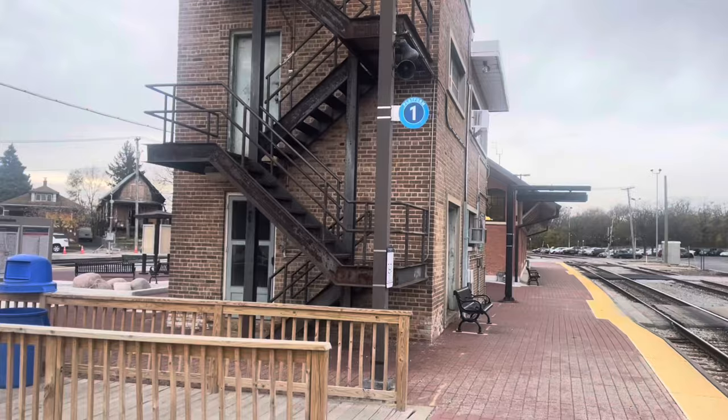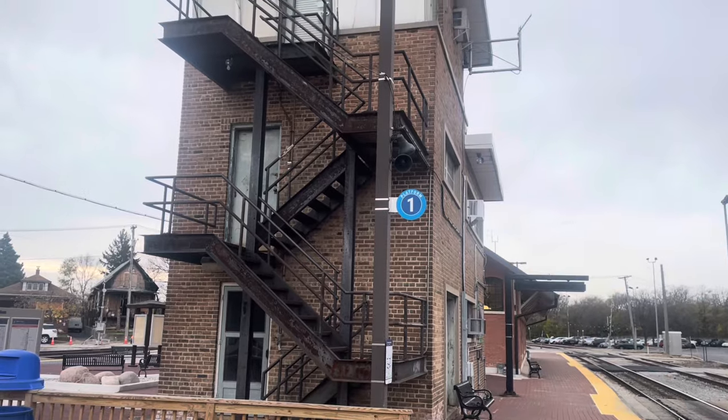I will be back because I am super excited for these battery electric multiple units. After, you know, all the diesel locomotive decisions Metra has made recently, I didn't think battery multiple units or any kind of multiple unit would happen anytime soon. So I'm really, really looking forward to coming back here and testing those out.